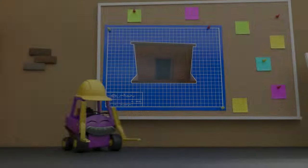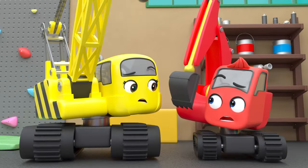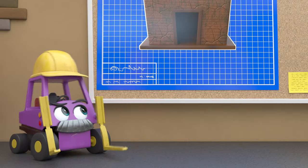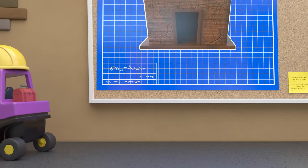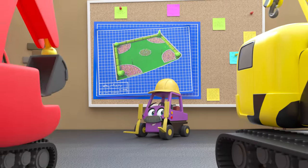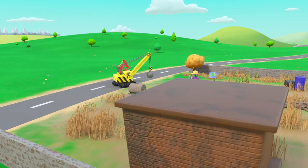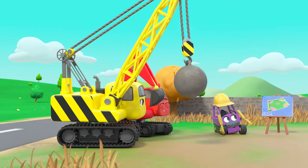Yum, yum! Today, Mr. Rubble has an exciting plan for the crew. Hang on. That's not the right plan. Aha! There it is. They're building a park. The crew are ready to get started.